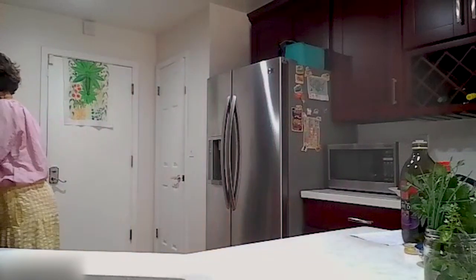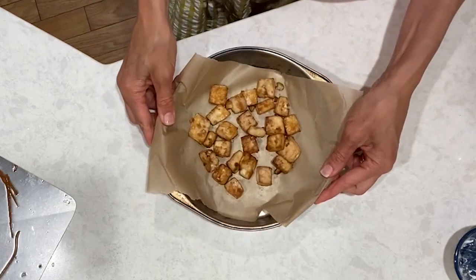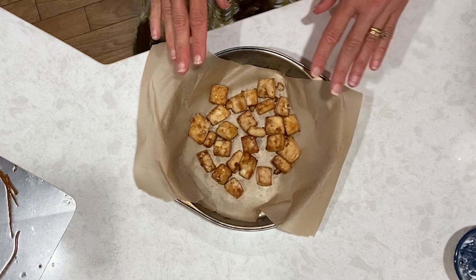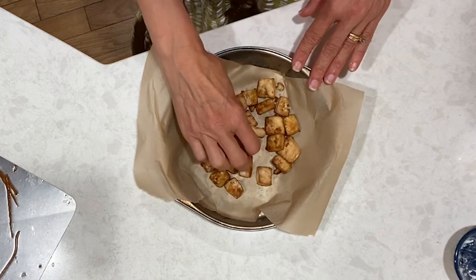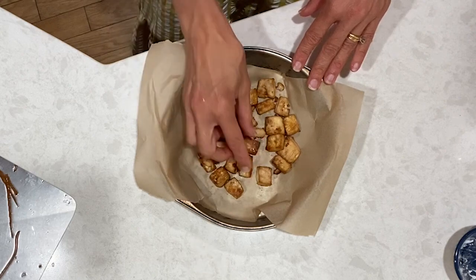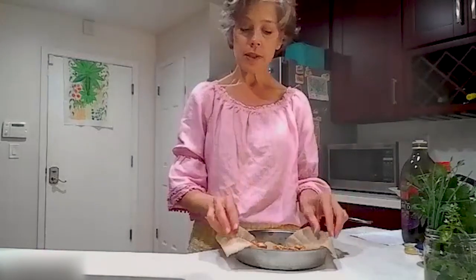So I did some earlier, and this is how it looks when it comes out. So again, I did this at 400 degrees for really only about 15 minutes. And you can see the crispy bits that come from the little bit of oil and a little bit of cornstarch. But even if you don't do that, you can still get some flavor, and you can adjust this recipe if you have any reason to avoid the cornstarch or the soy sauce.